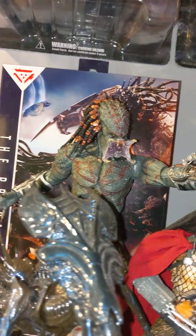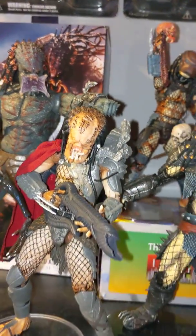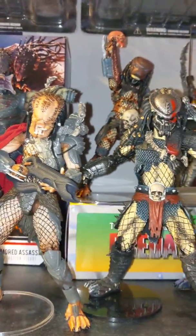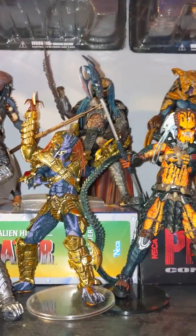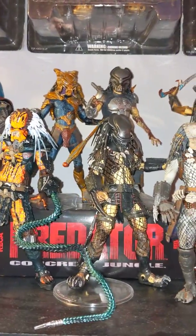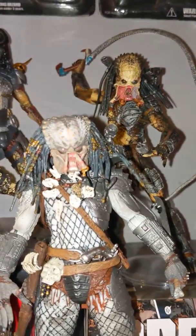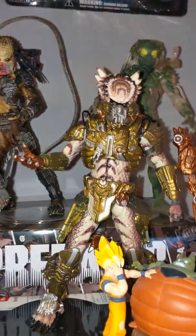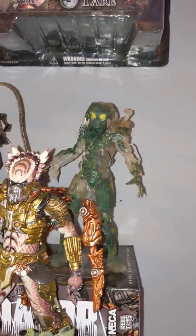He's awesome. This is the Assassin Predator from the new Predator movie, the really big one. One of my favorites out of my collection here. And it just keeps going down. Scarface. Yeah, these are all the Predator figures that NECA makes that I've collected over a long time now. It's the Elder Predator and Wolf Predator right behind him. This one's really cool, really unique looking. Camo Predator back there.